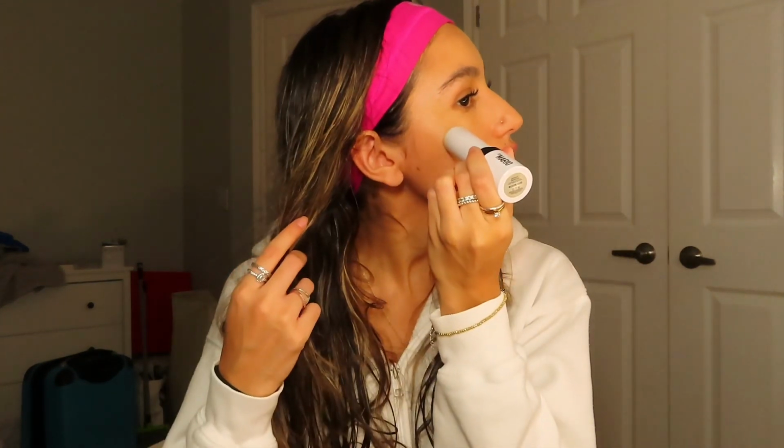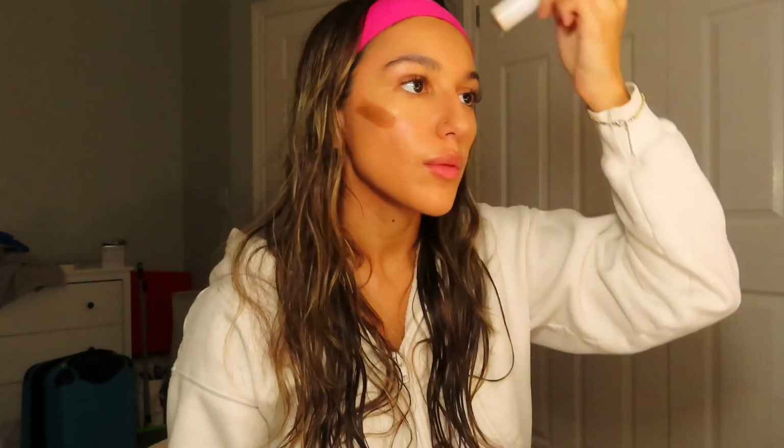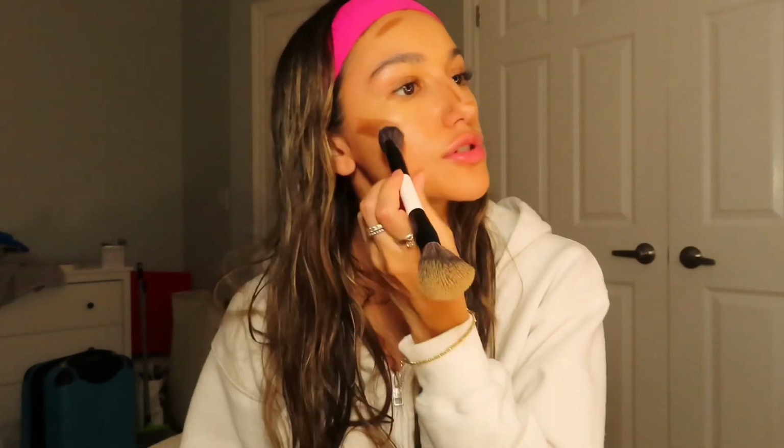I'll put like one little swipe usually. And then I put some on my forehead as well, and then on my nose. And we grab our Makeup by Mario brush and just blend, blend, blend. And this is what we got so far, all contoured up.